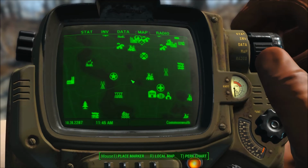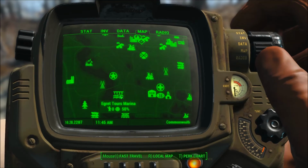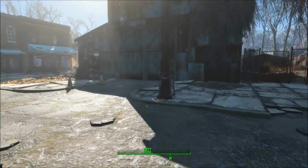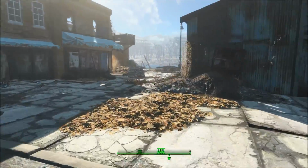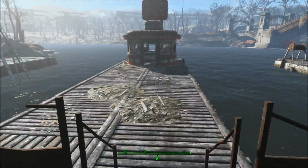Next on our tour, we have the Egret Tours Marina. This is located south and slightly west of Diamond City. This is a potential settlement point as well as being the location of our next magazine. The magazine itself is located out here.